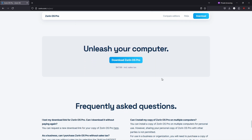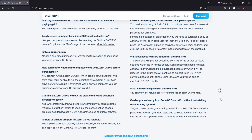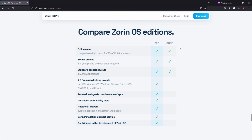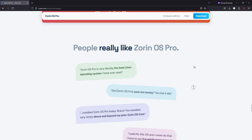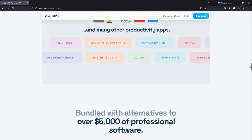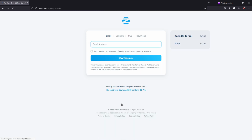So who is it ideal for? Linux newcomers and Windows or Mac migrants. Those seeking a familiar desktop metaphor with minimal configuration overhead. Creative professionals on a budget. Users who want professional-grade editing tools without spending hours sourcing and configuring open source alternatives. Terminal-averse users. Those who prefer graphical utilities for system management and app installation.